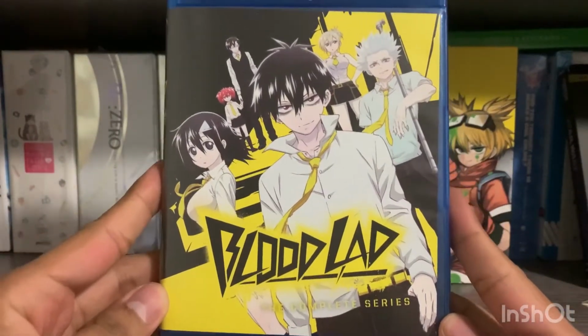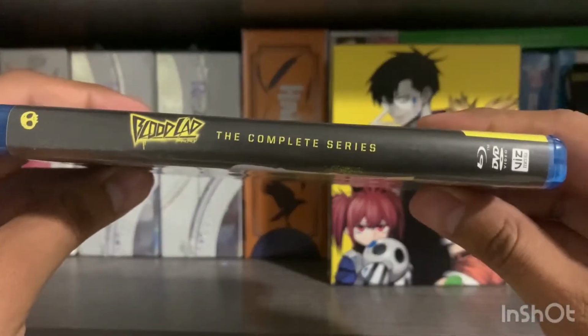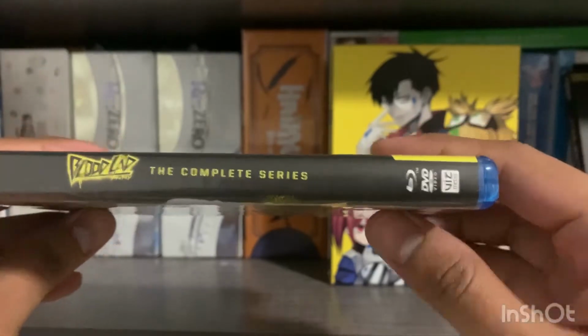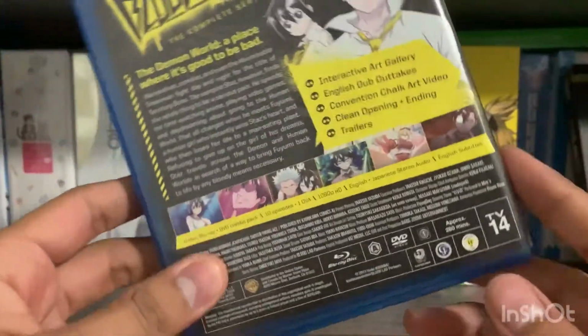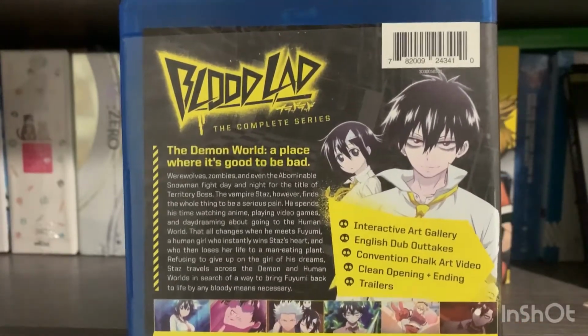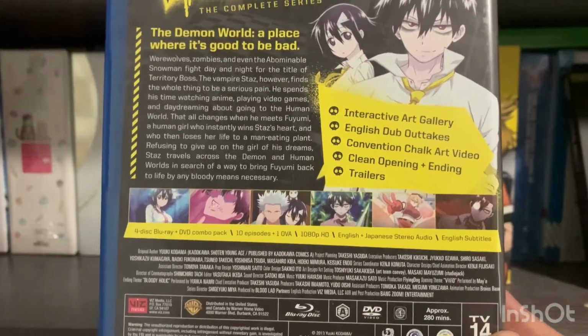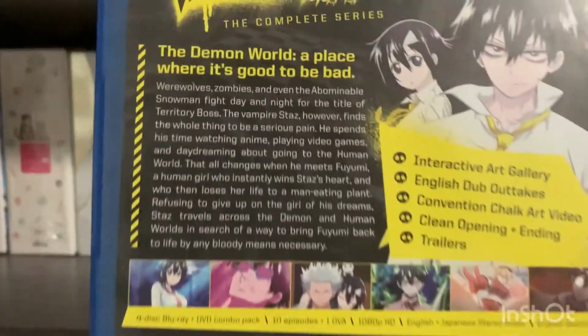So here's the front. There's the spine. So this is from Viz Media. I thought it was Funimation for some reason. And then here's the back. So let's read what this is about, because I don't even know.